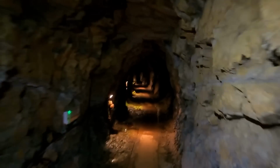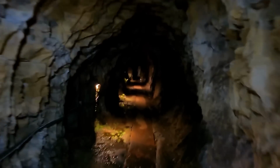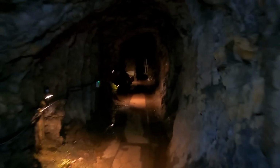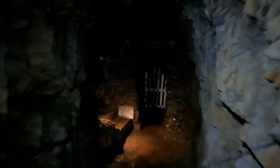Whereabouts are those initials? I'm just desperately trying to find them. I can't see them, but here's something. No, we've gone past them. We'll see them on the way back. Oh, we've got to come back this way. We are coming back this way, yeah. You'll see why when you look out the portal. It's a unique level as to where it ends up.